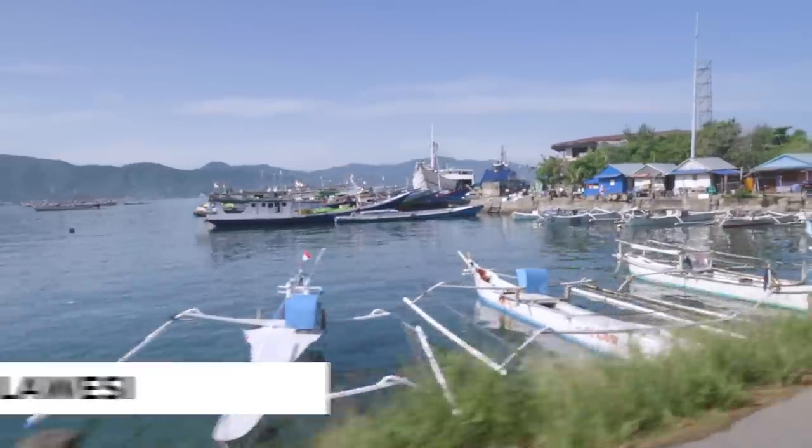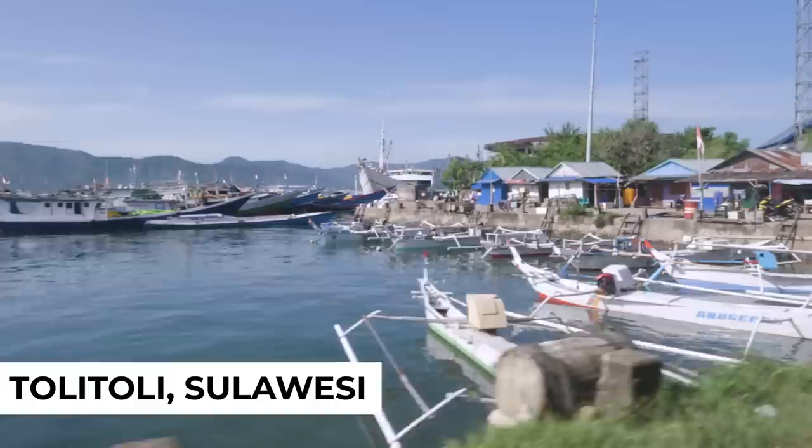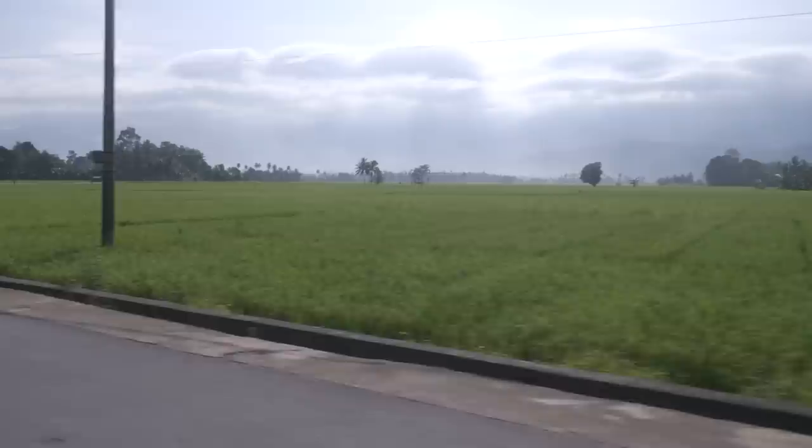We are being taken out to a little village outside of Tolitoli town, and this is a traditional village. What they're trying to do is to put this village on the tourist map, so they're looking for government funding to help develop this as a tourist attraction. So we're going to go along and see if we can help put this village on the map.